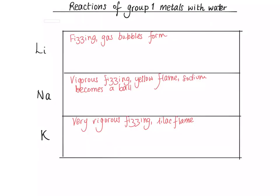So in the reactions of group 1 metals with water, as you go down the group, the fizzing goes from being moderate to vigorous to very vigorous, which shows that as you go down the group, the elements become more reactive.